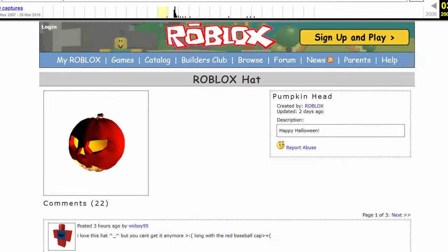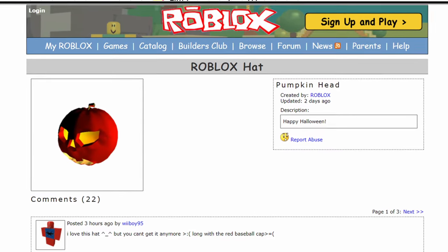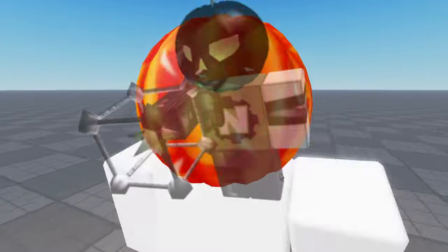Awarding classic-looking pumpkin heads used to be a well-loved Halloween tradition, and it would be nice if this Halloween, Roblox could keep that tradition alive by making one or all of the hats I just listed limited. Please do it, Roblox, I don't want to have to haunt you.